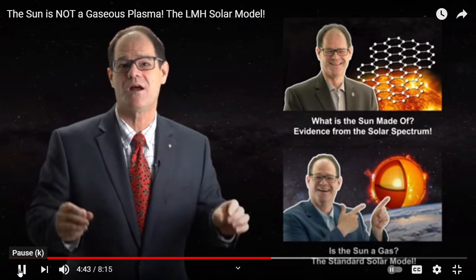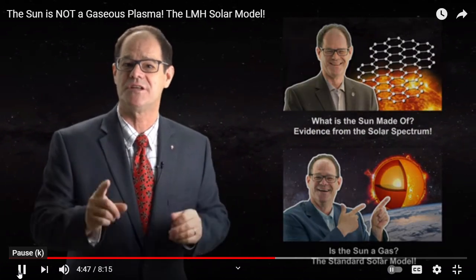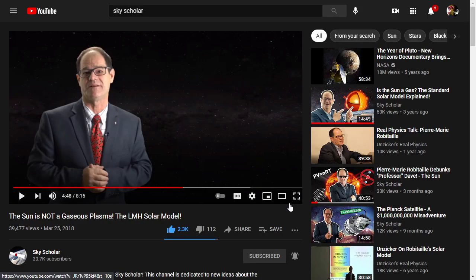Objects simply do not radiate internally, but use conduction and convection to achieve this end. He's talking about the radiative or alleged radiative layer inside the sun. And when you have objects right against each other, you've got convection or conduction happening, not radiation. But in any case, there's a link also on that video. Again, it's entitled, "The Sun is Not a Gaseous Plasma, the LMH Liquid Metallic Hydrogen Solar Model."